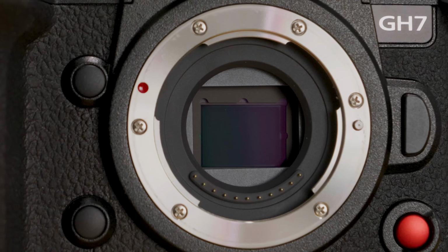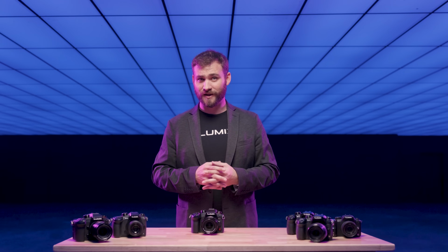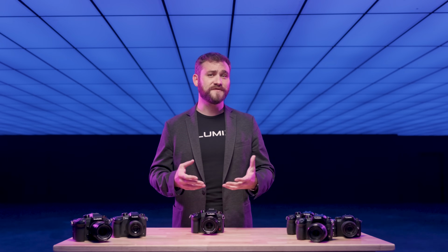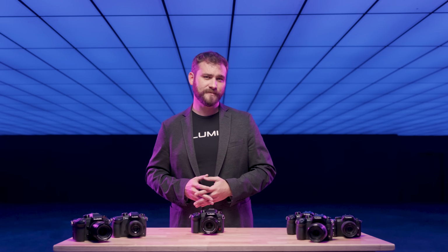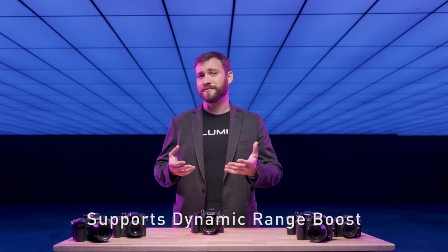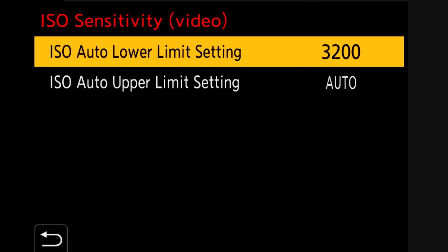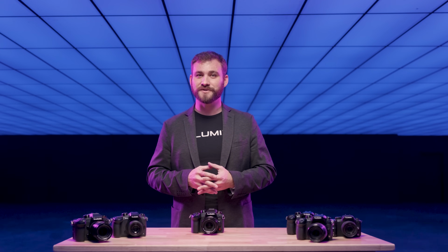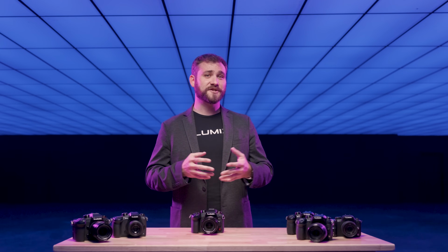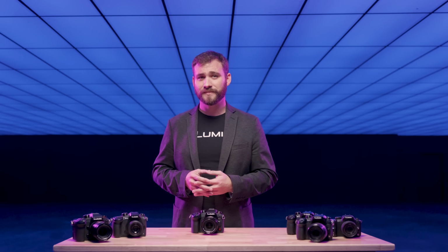Well, it all starts with a new 25.2 megapixel sensor that not only delivers stunning image quality, but also supports improved dynamic range, pushing the limits of low-light performance. The dynamic range boost now supports ISO 100 for most of the picture profiles, and ISO 500 in Vlog. The GH7 continues to offer excellent dynamic range at higher ISOs as well, matching the GH6's performance at its native ISO values of 800 and 2000.